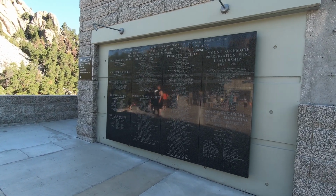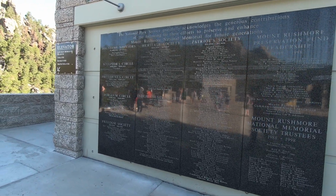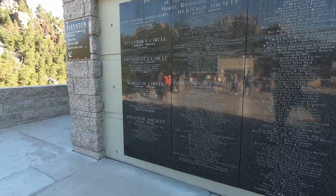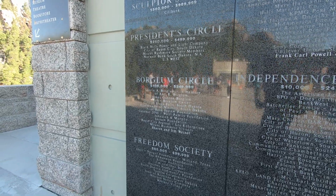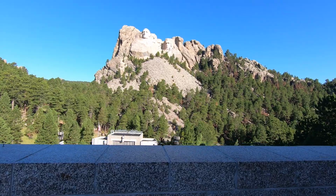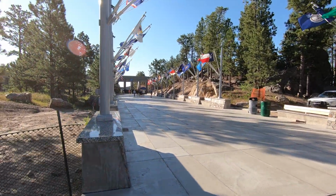They put up some names here on the wall here. They talk about people who are actually supporting this, people who donated money to make or maybe keep this area alive here. People who donated to the Borglum Circle, 100,000 or more, right? And you have a few names. So people are very interested in this. And all this is managed by the National Parks Services. People are coming here in the early morning. It's not even 8 o'clock in the morning actually, and people are still coming here.